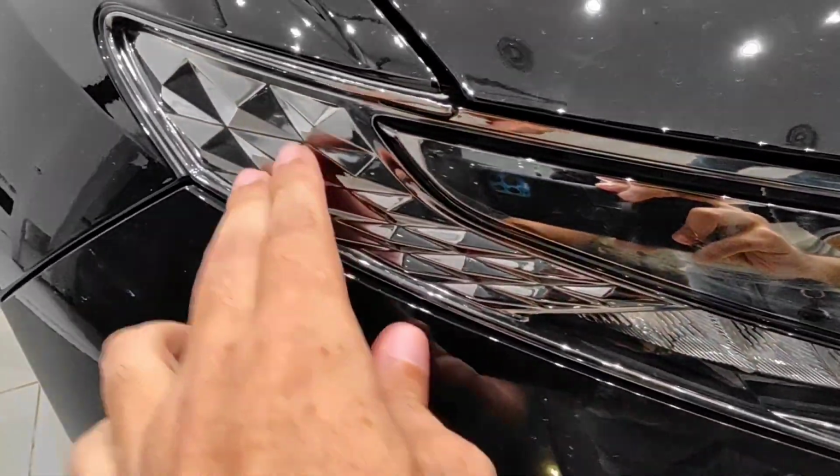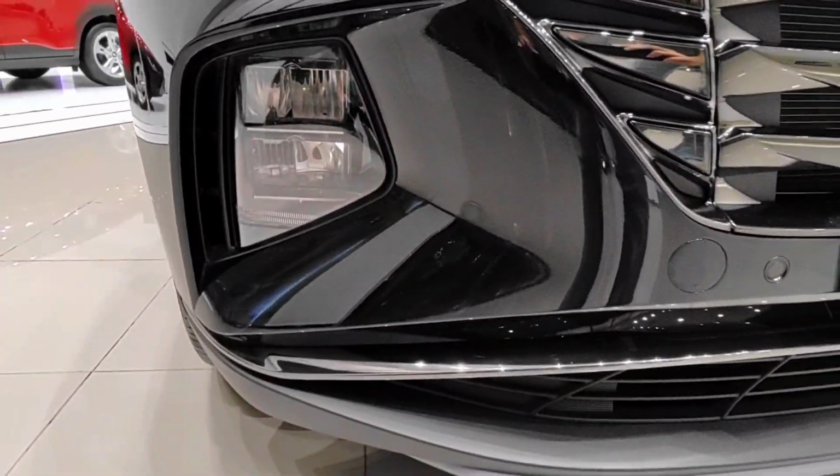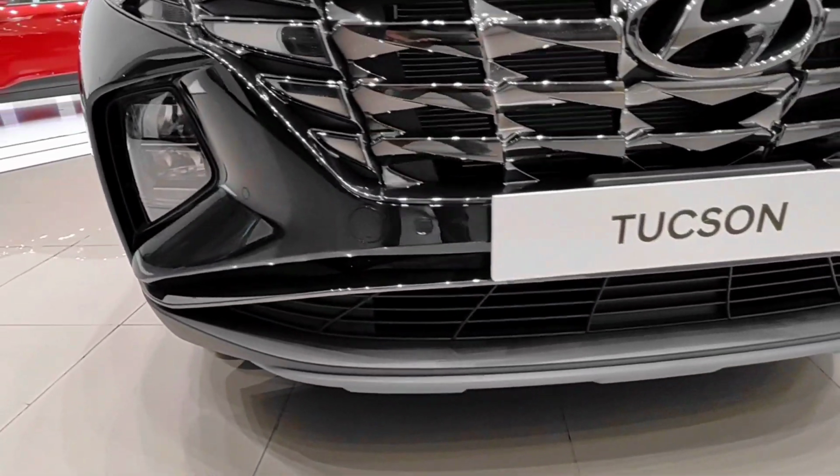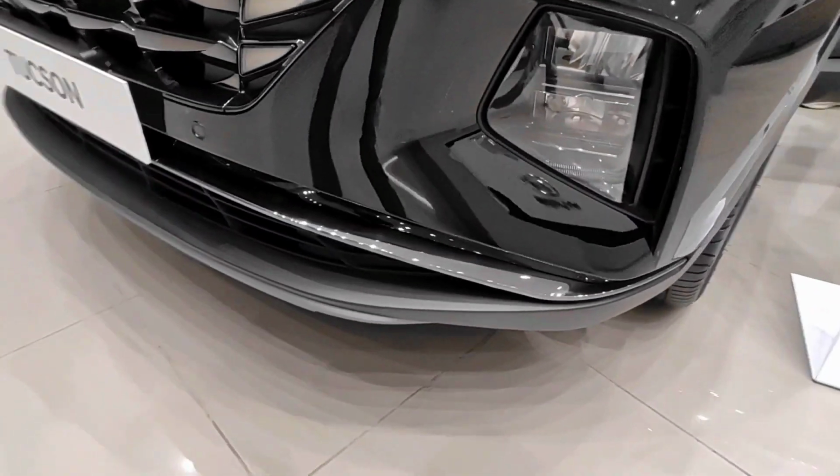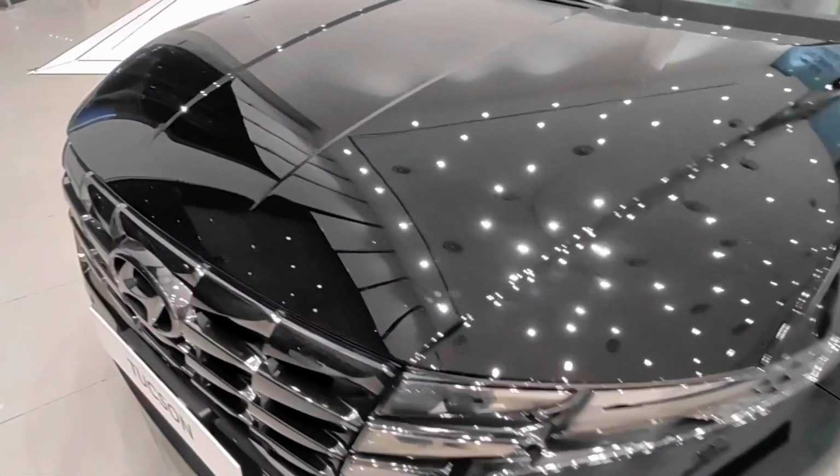However, it's not a solar-powered hybrid vehicle like the Hyundai Sonata, which I reviewed in my previous video. And if you want to see the solar-powered 2022 Sonata Hybrid, be sure to click on the upcoming card placed on the top right corner of the screen.